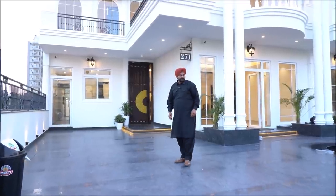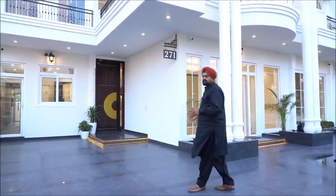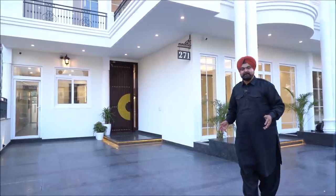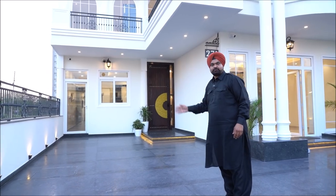We enter the house into a huge driveway. So this driveway, friends, we can accommodate approximately three vehicles. Teen gaadiyan yahan park ho sakti hain, teen large SUVs.